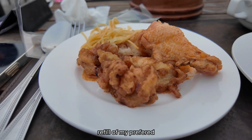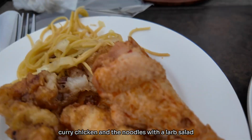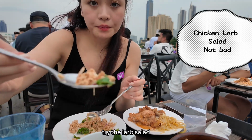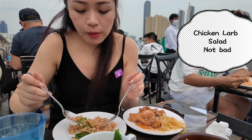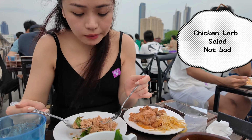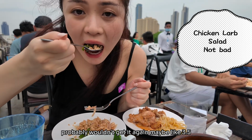Refill of my preferred. The fried fish, curry chicken, and the noodles with a larb salad. Try larb salad. It's chicken. It's okay. It's not super strong. A little bit spicy. Probably wouldn't get it again. Maybe like 3.5.